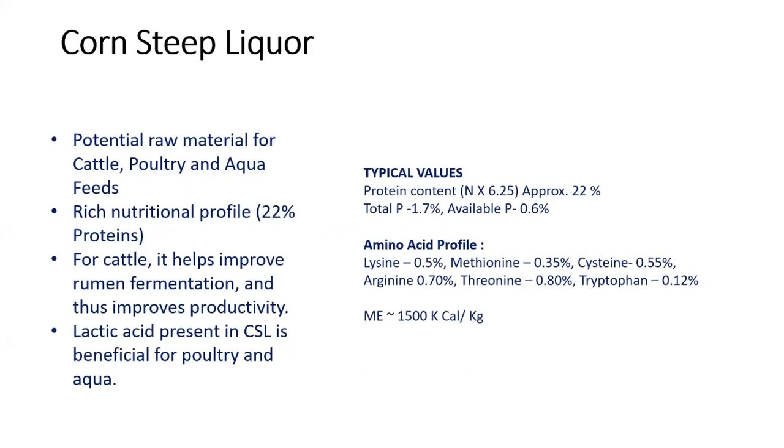Then corn steep liquor is a raw material for cattle, poultry, and aqua feeds. It is a very rich source of protein, like 22% protein. In cattle, it improves the rumen fermentation and thus improves the productivity. And lactic acid present in the CSL is beneficial for poultry and aqua. Protein content is around 22%, total phosphorus is 1.7 and available phosphorus is 0.6%. Energy is 1500 kilocalorie, lysine 0.5, methionine 0.35. It is in liquid form, and it can be used when feed moisture is less. Then definitely it is a very good product for layers and cattle feed.